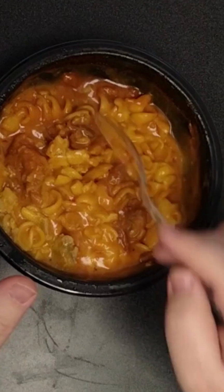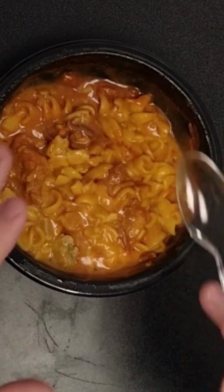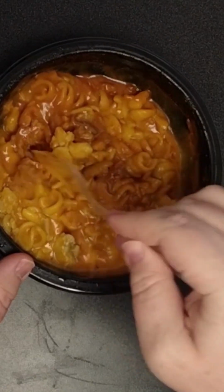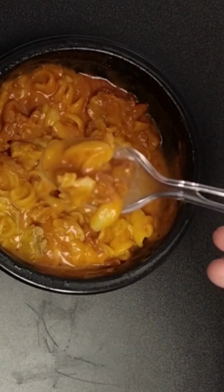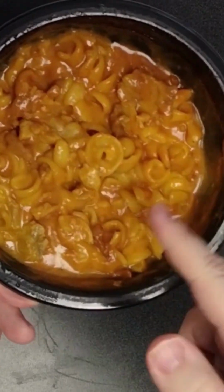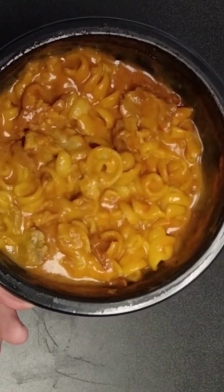Chicken is amazing with this barbecue sauce. It tastes really good. It's great. Honestly, I wish it was almost just entirely this chicken. Spoonful of everything. Really like the chicken. And this sauce and the cheese mixed together actually works better than the other bowls that I've had.